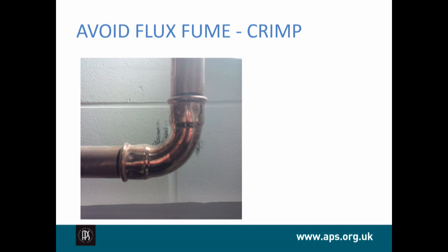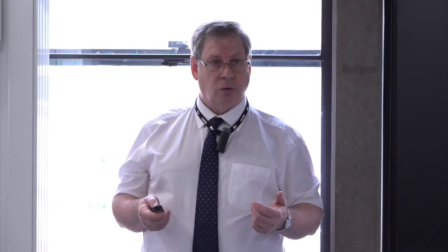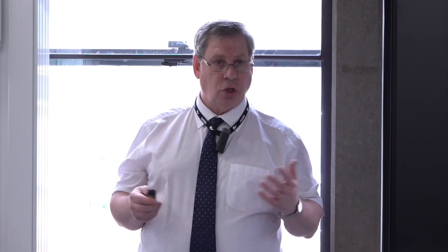And we could specify crimped fittings instead. They're reported to be more reliable than the soldered fittings, and they don't create any fumes. It is becoming more and more prevalent. Designers are getting the story about it. And it's faster and it's cheaper. But for some reason, we still seem to want soldered pipework.